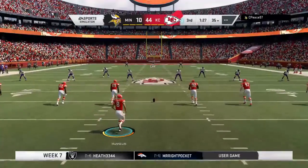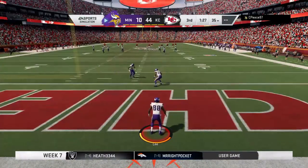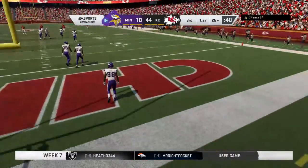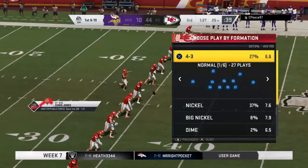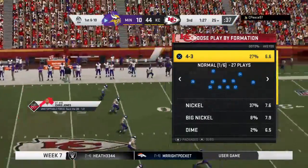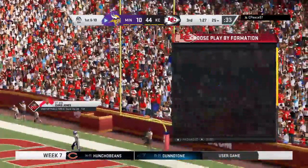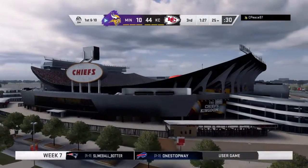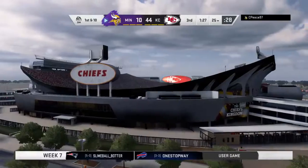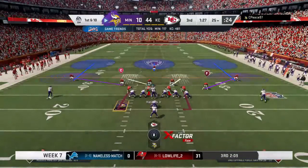Out is the kickoff unit as they run up and send this one away. And this will be a touchback as that sails over the end line. 25-yard line. Here are the Vikings now to start their next drive.